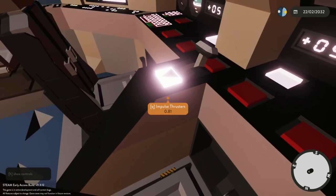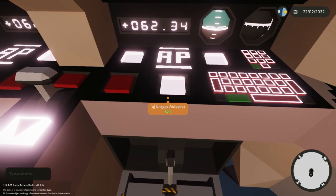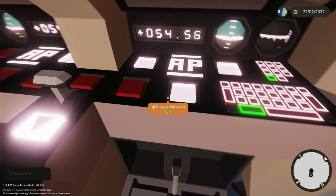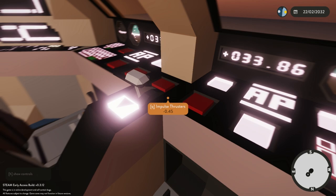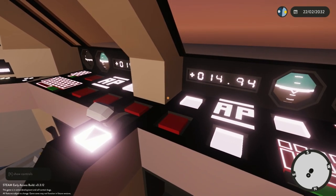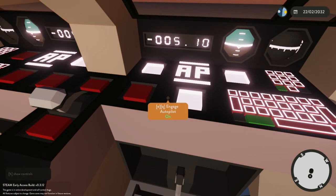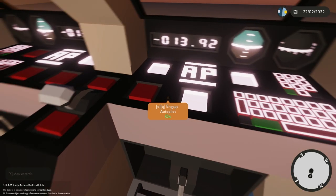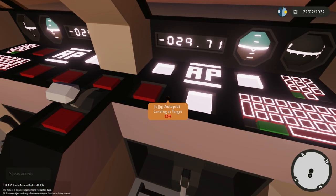Oh, you have your impulse thrusters on, sir. Oh, yeah, I leave those on. The autopilot keeps us from moving pretty well. Pretty good job at it too. I'm gonna re-engage autopilot here. Have it move closer. That's why when you disengaged autopilot, we started moving. It's because you still had your impulse thrusters on, sir. Yeah, that might be a problem.